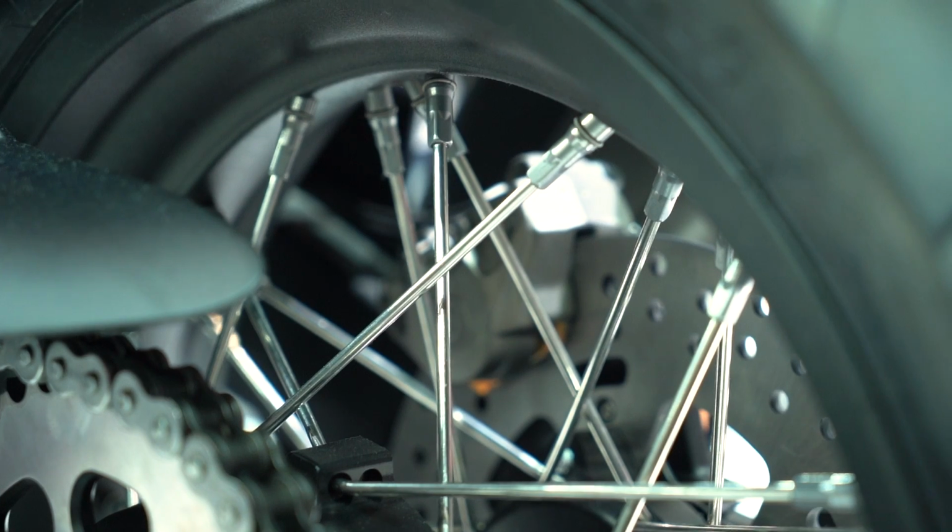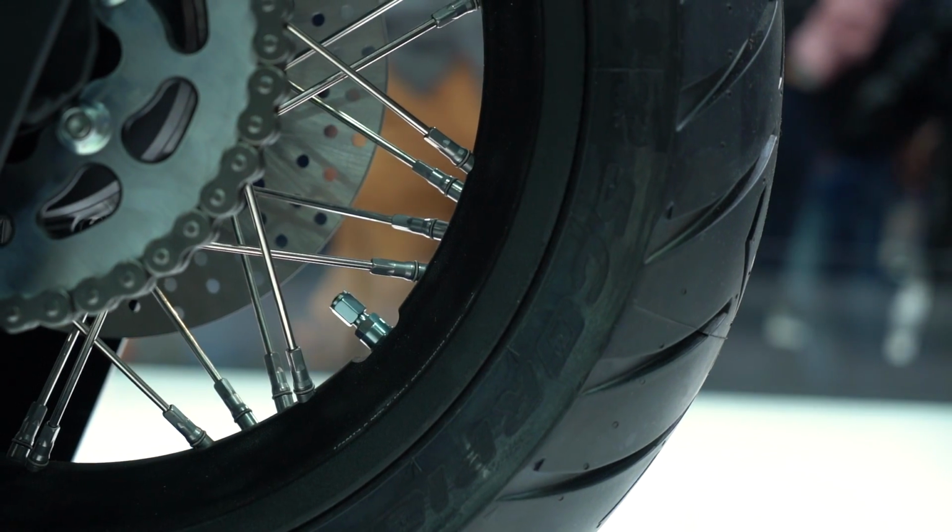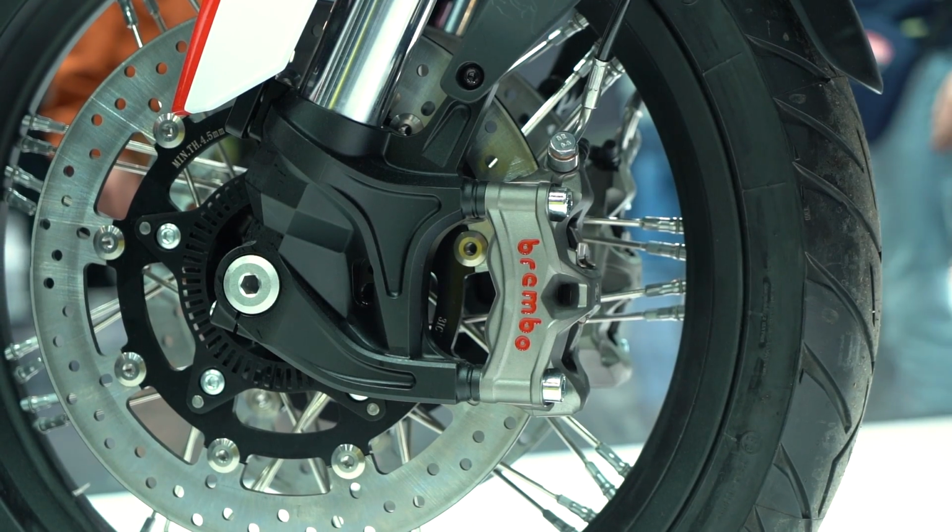I've also got to say on the wheels, they're spoked and they're arranged into these sort of clusters of 3, which I think gives it quite a unique look. And although they're laced to the middle of the rim, it does say in the press release that they're tubeless, which should make them easier to fix for most riders.